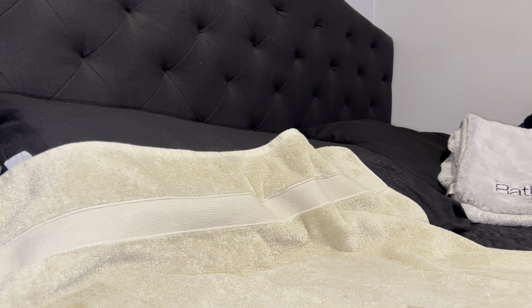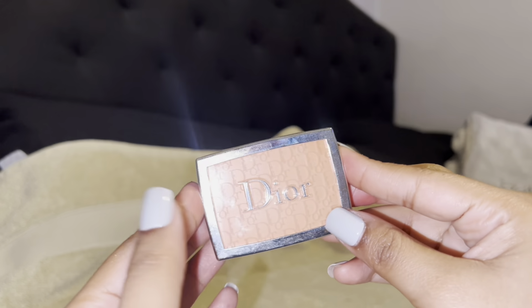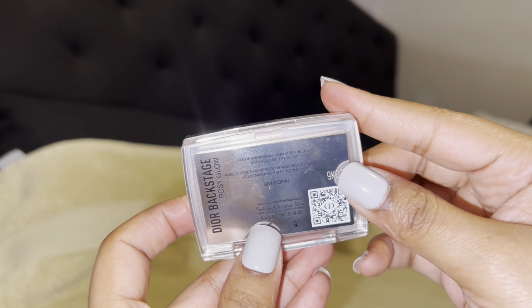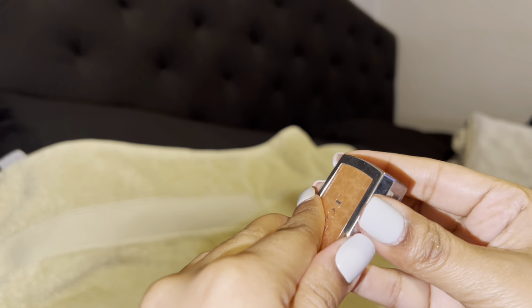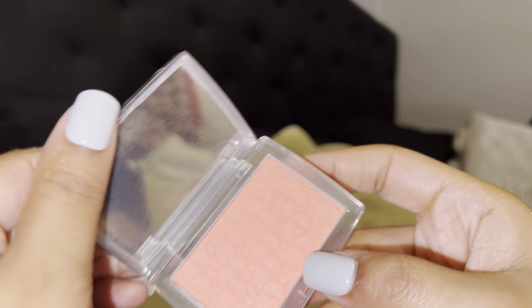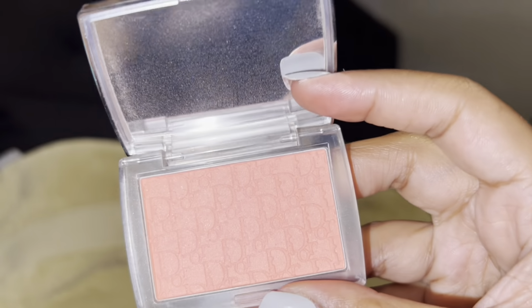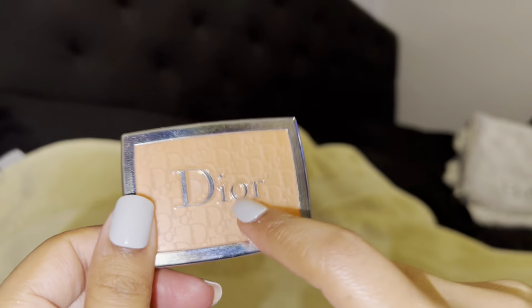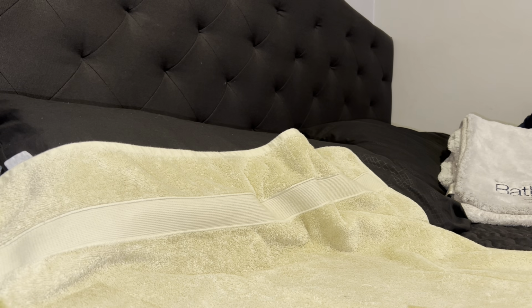And then following up with that, this is the newer version, and this one is in Coral, and it is a very pretty coral. So I'm going to keep her. I do see that they have new shades now, so I'm kind of interested in those.